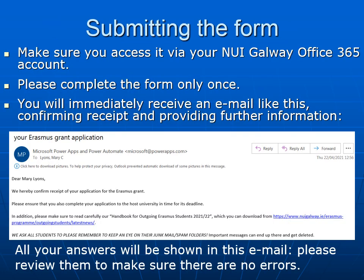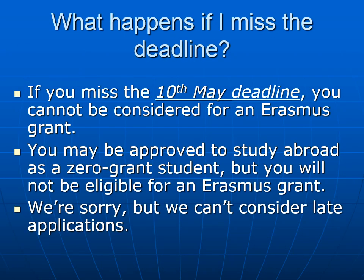When you submit your application form, you'll immediately receive an email like the one shown here, confirming receipt of your application and providing you with some further information. You'll see that the email doesn't come from an NUI Galway email address, but rather from Microsoft Power Apps and Power Automate. You'll notice that at the bottom of the email, you'll find a full list of all the responses you provided to the questions in the form. Please review these carefully to make sure that there are no errors. And should you discover a mistake, please don't submit the form again, but instead contact us at the NUI Galway Outgoing Erasmus email address.